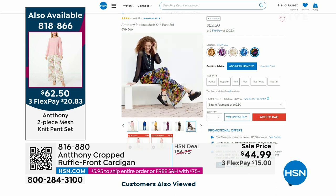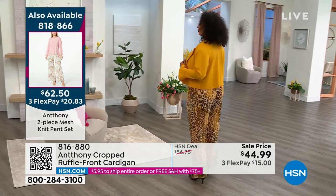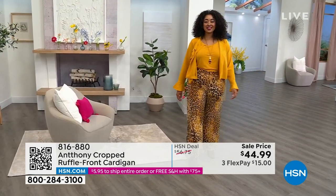818-866. And then it's in petites, so in petites and talls and average. Excellent. So tall girls can partake in this party. So that's how you can get that whole look on Kenya. 818-866, and then continue ordering that great jacket, that cardigan that we just featured with the ruffle, 816-880.